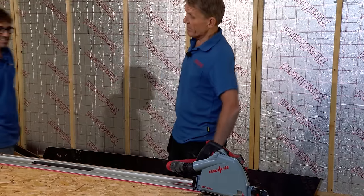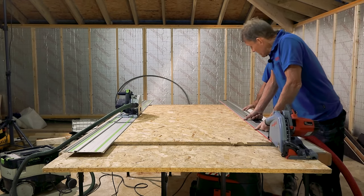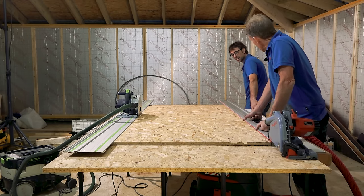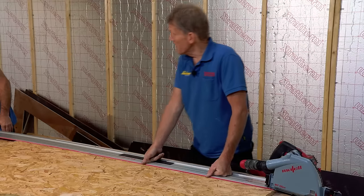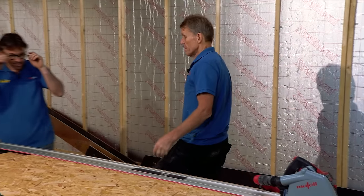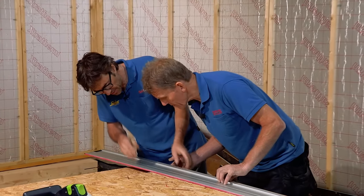I'll tell you what, mate. It certainly goes through there fast. I'll tell you what, the dust extraction's all right, isn't it? Yeah, it's pretty good. You're talking about that house in Chelsea, working indoors. Yeah, exactly. Let's have a little look at the quality of that cut. Let's see how their blade fares up.